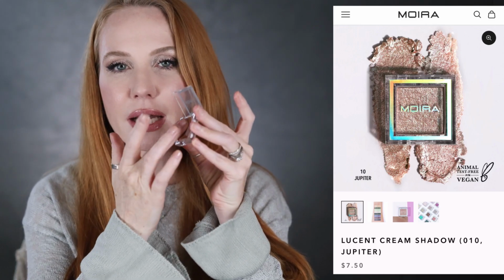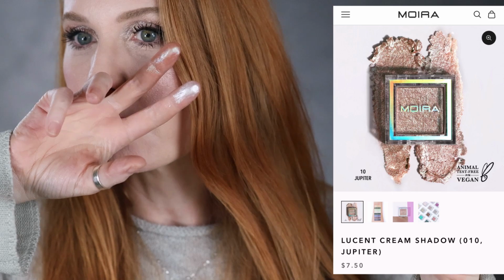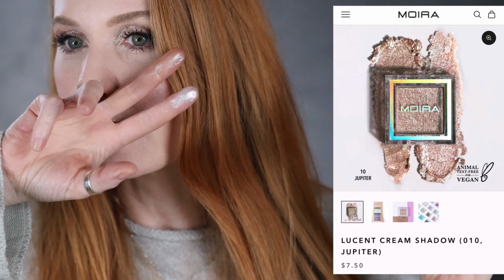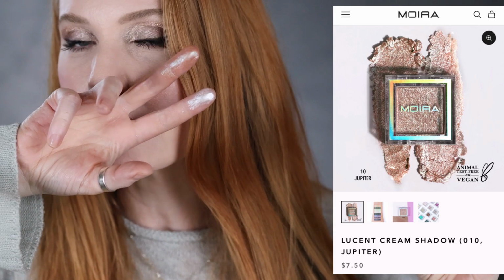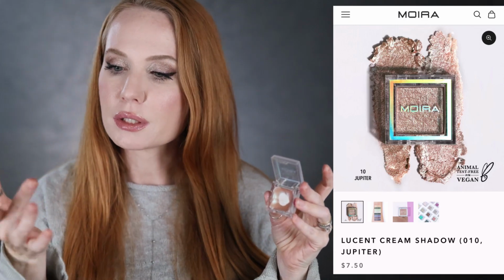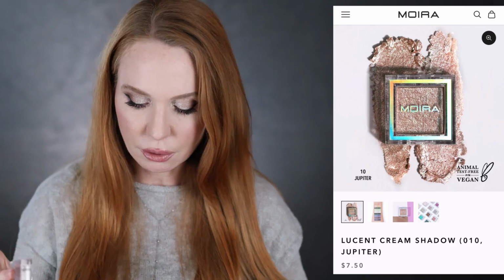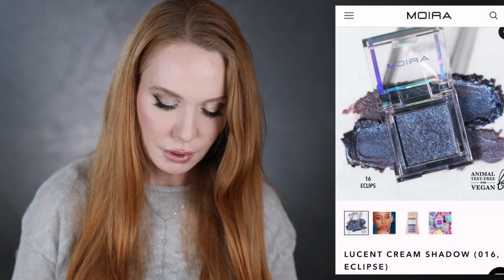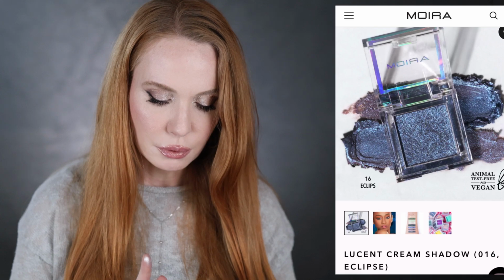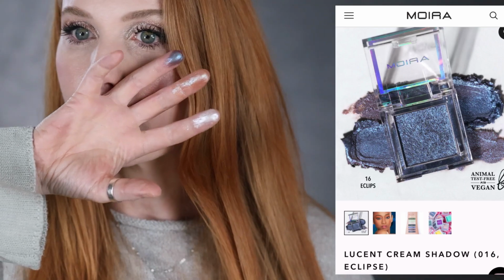It reminds me a little bit of Pat McGrath, where it's duochrome, and it's got the brown with a bit of a teal reflect on it. And it's just, boy, it just feels really nice. It's a really good cream. They don't dry out. And then another really cool one is this blue. They have blue, and this one's got both blue and purple in it.